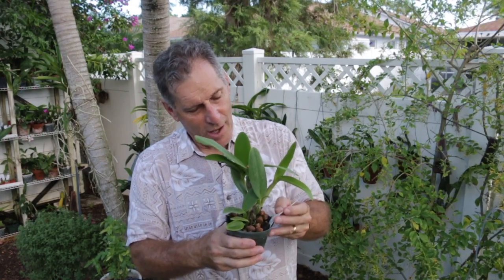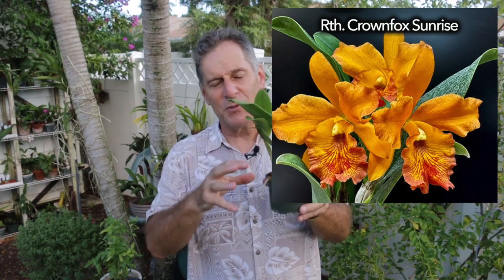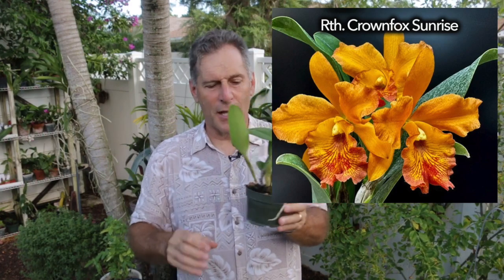This is our RTH Crown Fox Sunrise. It's a medium-sized cat. Again, it's in a small pot. A lot of times I don't like to buy the big pots. I like to save a little bit of money, not saving time, and have these guys grow. So this is a smaller plant, and this is mostly a yellow Cattleya, maybe a yellowish orange, but then it has some red veins or some red streaking in the lip. A really nice looking plant.